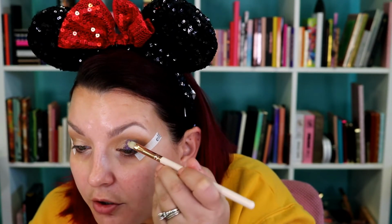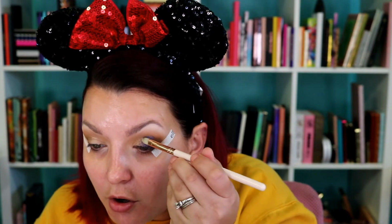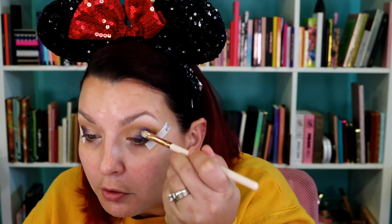Now, the thing is with Lethal Cosmetics, they have a beautiful matte formula. Their shimmers are not the ultra sparkly shimmers that I tend to love, but that doesn't mean that they're bad. You know what I mean? Like, I enjoy their formula a whole lot. So as you can see, I'm just patting that all over the back half of my eye, making sure to keep it even on both sides.